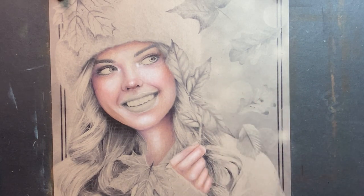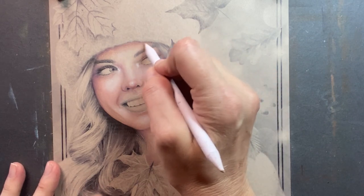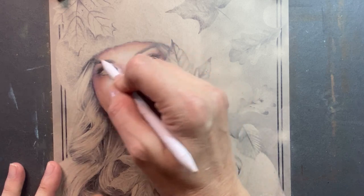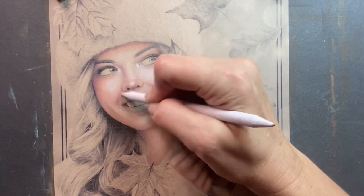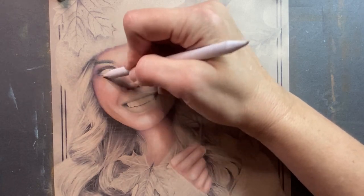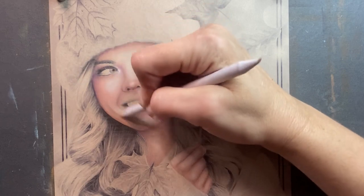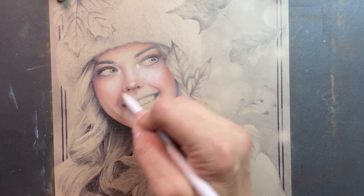Let me show you, I think I've showed you this in a previous video, but I'm going to show you again, one of my favorite new tools for blending. Especially when you have a lot of pigment on your paper, that's when it works the best. What I like about it is that it doesn't add any more wax or oil or whatever to the page. It just takes what's on there and really smooths it all out very, very nicely.